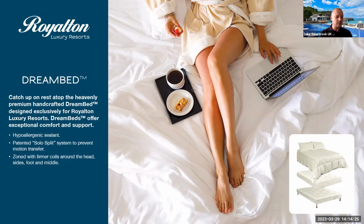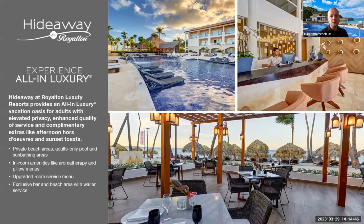We've also got our special hypoallergenic sealant on the bed. So again, if anybody's got any allergies when it comes down to bedding itself, they do not need to worry, because the hypoallergenic sealant will protect anybody who's got any allergies. So again, dream beds are amazing. So just a couple of upgrades you can offer your customers when it comes down to the Royalton brand.